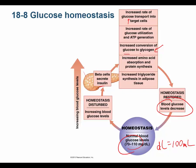Converts it to glycogen. So it takes thousands of glucose molecules, hooks them end to end to end, and makes your glycogen. As you know, or maybe you don't know, but I'll just tell you, your liver and your skeletal muscles are rich in glycogen. They have lots of glycogen in them. Liver and skeletal muscles. All right.